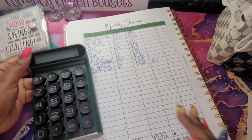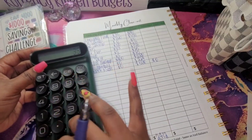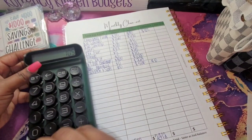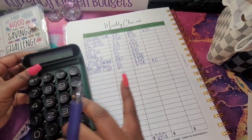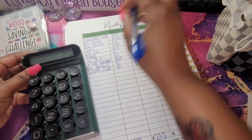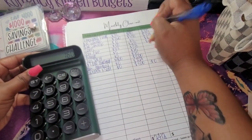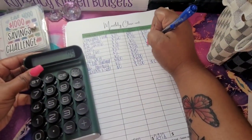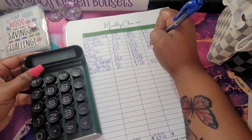So this is the total that we ended up with. So we're going to do 140 minus 35. So we did $105 in our emergency funds for $10 savings challenge, 630 minus 260. So we saved a total of 370. 20s get zero. 210 minus 50. I have 160. 158 minus 83 is 75. 25 minus 5, that's 20. So I'm gonna write 20 on both.